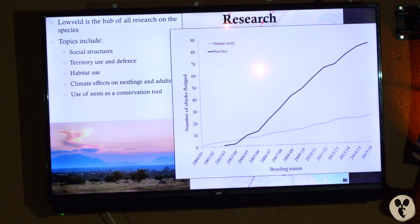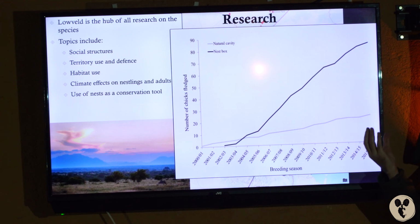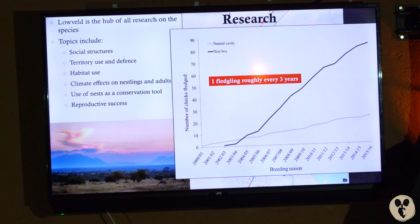No, this is natural. This is birds doing their own thing. All we've done is put the nest up for them, and they've done their thing. So you can see this really bolstered population because of these artificial nests, highlighting the importance of artificial nests in their whole conservation. Because the Lowveld has a shortage of them, using these artificial nests is a really effective tool to help bolster their population. So this is why I wanted to put them up everywhere and get the birds breaking all of your windows.